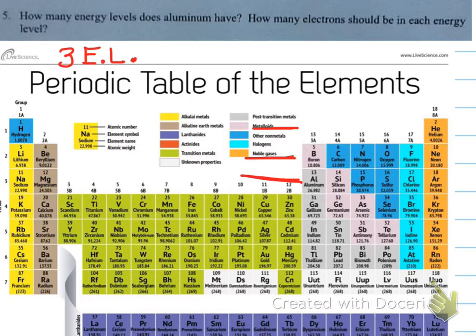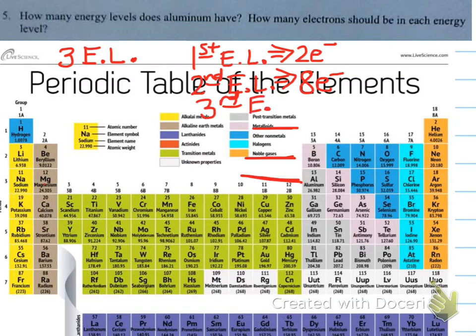Now, remember that an energy level has to be completely full before we can put electrons in a new one. So the first energy level can only hold 2, so it's going to be completely full with its 2 electrons. The second energy level, we said, could hold 8, so it's going to be completely full with its 8 electrons. That's going to bring us to 10 total, 11, 12, 13. So the third energy level of aluminum will contain 3 electrons because aluminum's atomic number is 13 and it has 13 protons. That means it also is going to have 13 electrons.